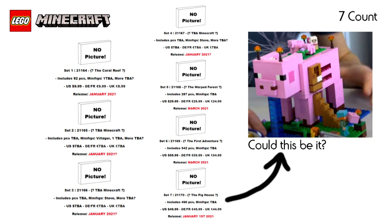For the LEGO Minecraft theme, we have quite a lot to talk about right here, since we did actually get some new sets pictured within the confidential catalog. Some of these sets were supposed to release in December of 2020, but got pushed back to around January of 2021.